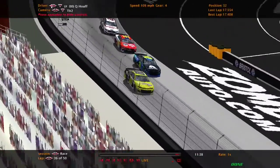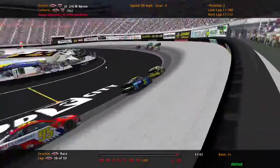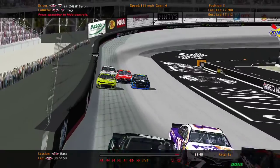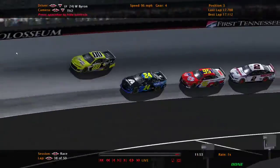Ooh, contact there. See, the two cars caught these guys right here. Maybe the two car can help Byron do something with that double zero. After this race, no one's going to have any nice things to say about any of these backmarkers.